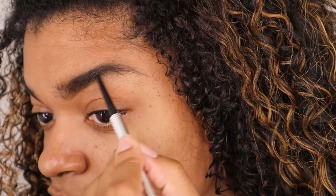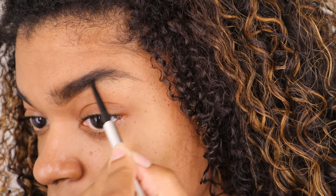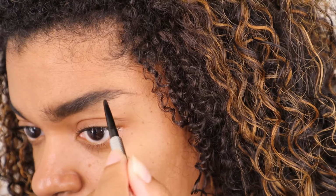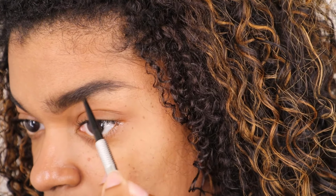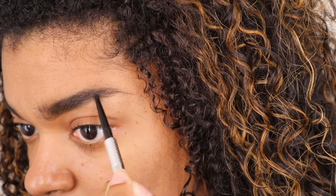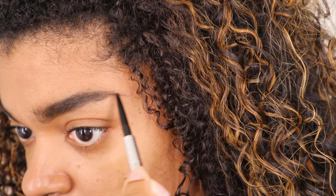And now we have a decent eyebrow shape, and I'm just gonna go ahead and fill in all of the areas that need a little bit of extra help. And my eyebrows still look a little funny because, like I said, I haven't tweezed them, so we need to clean it up because I got a thick old brow right now and it's not cute. So what I'm gonna go ahead and do is clean this up using my concealer.